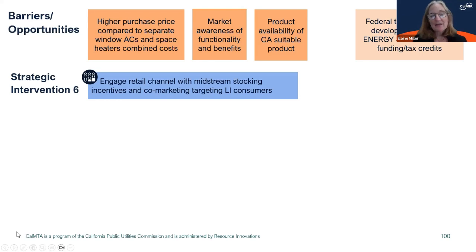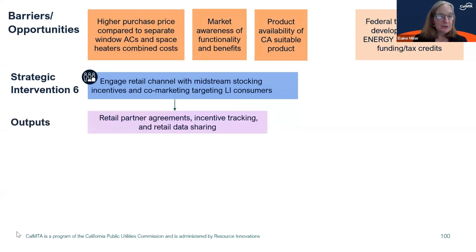Higher purchase price, again, looking at barriers around that, market awareness, functionality and benefits, and availability in California. These are all the barriers that this intervention would work to overcome, and leveraging, of course, the test procedure in Energy Star.